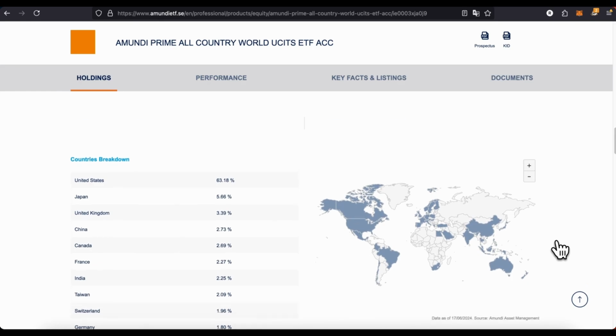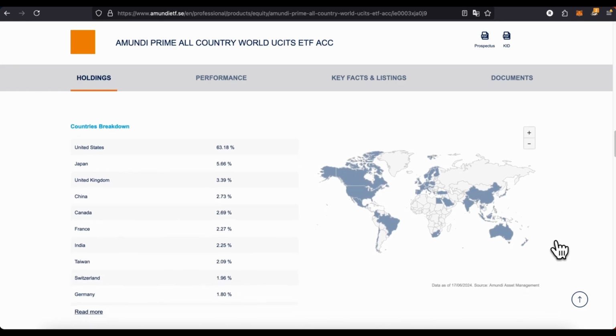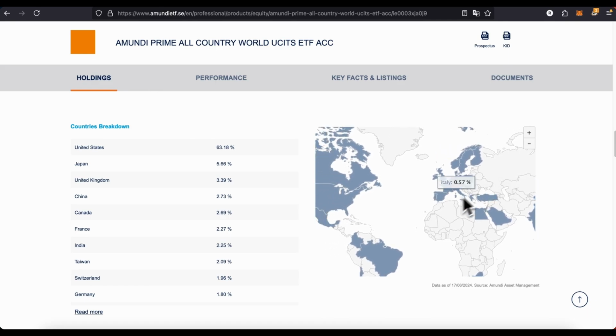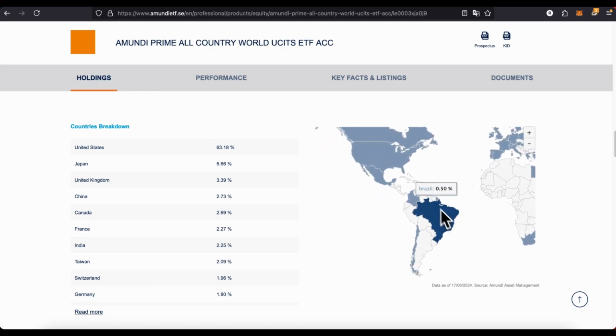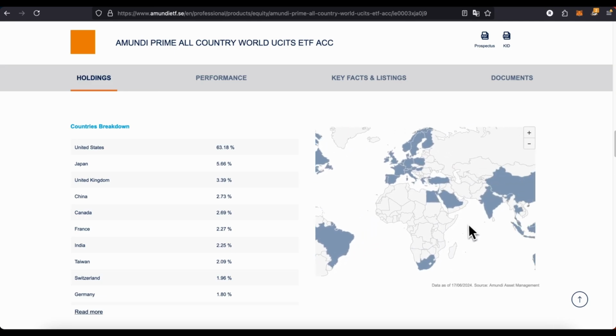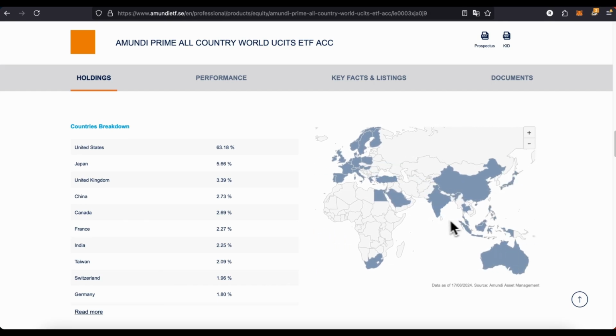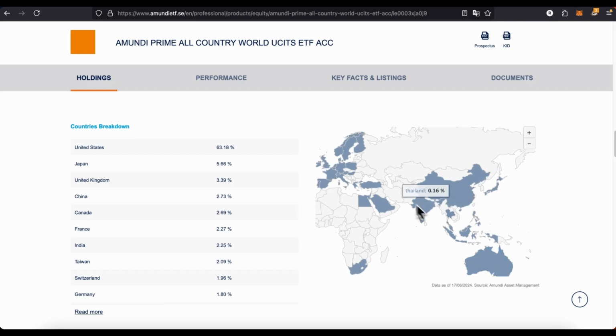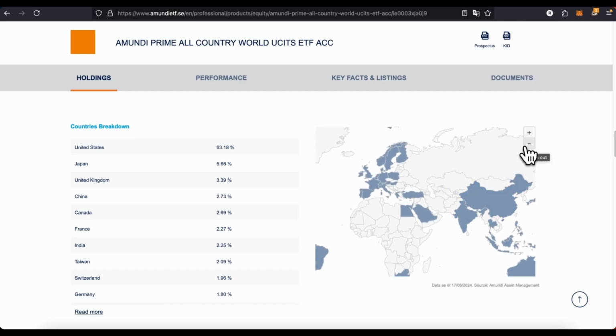But what's interesting, I think, at least for me, is the breakdown of the countries. So as you can see, there's plenty of countries, also in South America, Brazil, Colombia, and Chile. Even Chile is included. Then we have South Africa, Egypt, Saudi Arabia, Turkey, India, and of course China has quite a big percentage, and Indonesia, Malaysia, Thailand, the Philippines even, and New Zealand, Australia. So there's really quite a big part of the world.